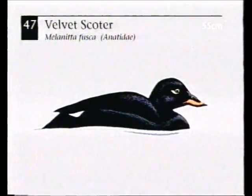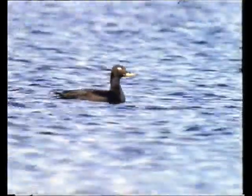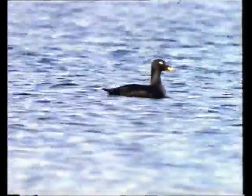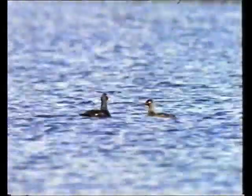Velvet scoter. The velvet scoter doesn't breed in Britain and is generally much rarer than its relative. Males of both species look all black, but the velvet scoter can be identified at close range by the neat white teardrop just behind the eye, the larger extent of yellow in the bill, around the edges, not just in the centre, and by occasional glimpses of the white patch in the closed wing.